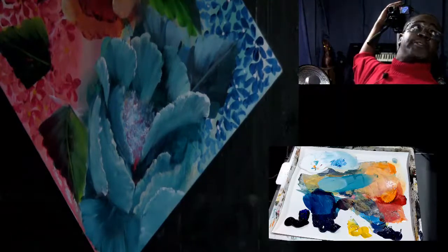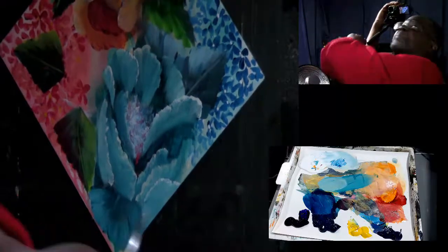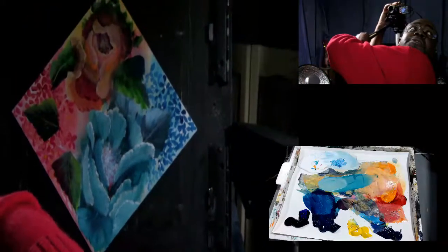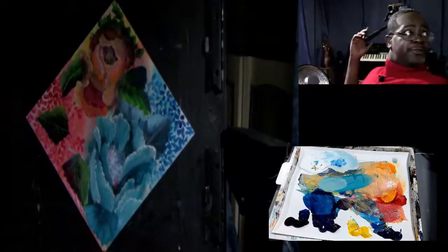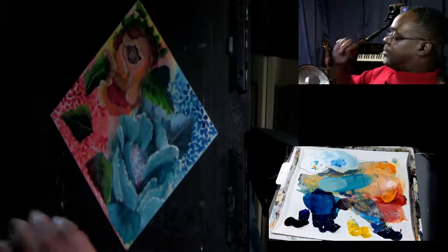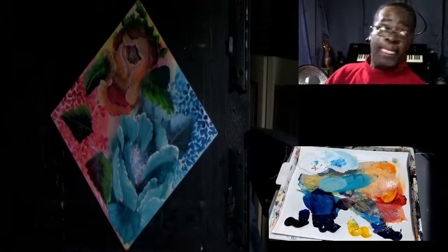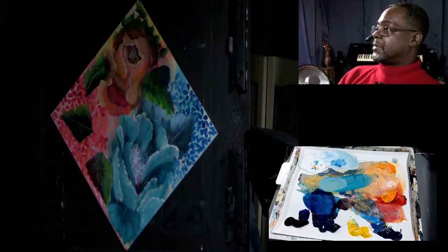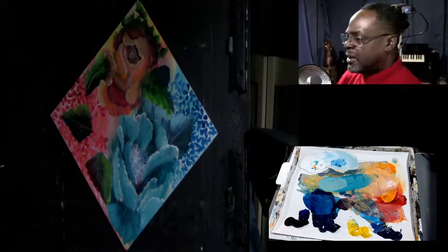Let's draw back a little bit. Let's see what we got. Because you guys have been looking at this probably for the past 30-something minutes here. Oh, looks like that so far. Put the focus on it real quick here. All right, that's what she's looking at so far.